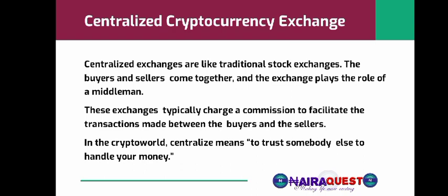It is being controlled. There are teams of people behind and controlling that exchange. And this exchange typically charges a commission to facilitate the transaction made between the buyer and the seller. In the crypto world, centralized means to trust somebody else to handle your money.